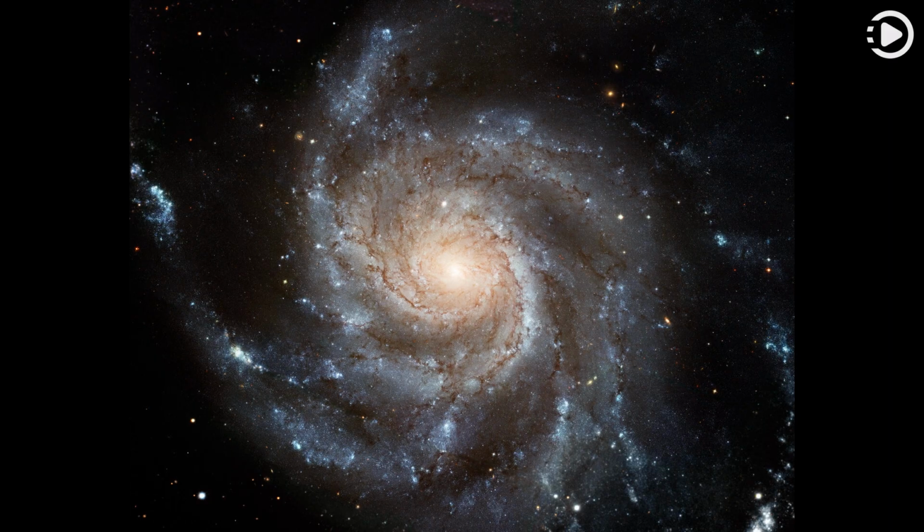Also known as the Pinwheel Galaxy, M101 lies within the boundaries of the northern constellation Ursa Major, about 25 million light-years away.